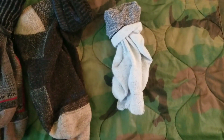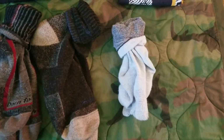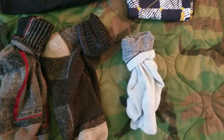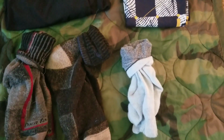These are Injinji toe liner socks. I like them. I've got two pairs, one that I'll be wearing and one that I'll be carrying. They're good. They just help with blisters because they go between my toes. So I do like them. They do make it a little bit bulky, so I had to buy my shoes to fit those, which we'll go over in a second.